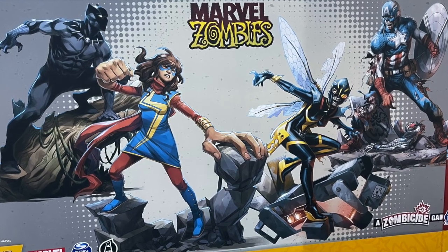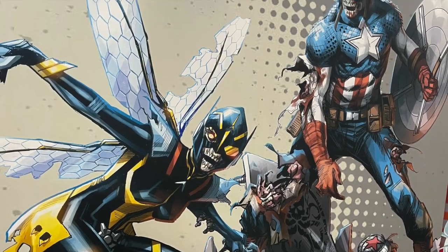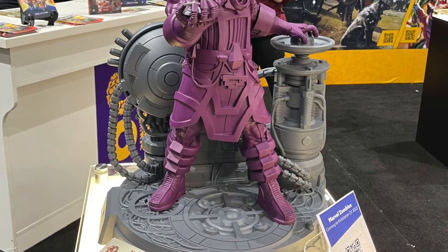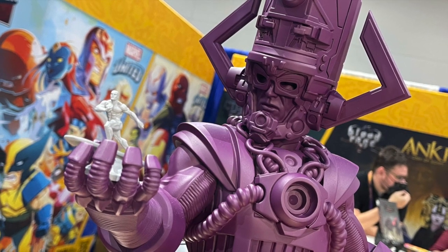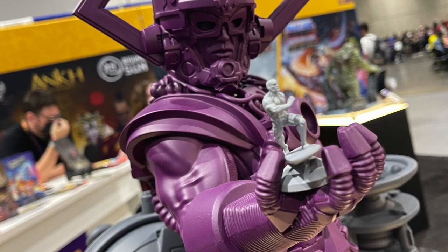Now, most of you know, yeah, Marvel Zombies is one of my favorite properties, and I'm so stoked to see it starting to return in many facets. Now, these are more like game tokens, and they didn't really go over too much, but they're going to be doing a Kickstarter for this company.